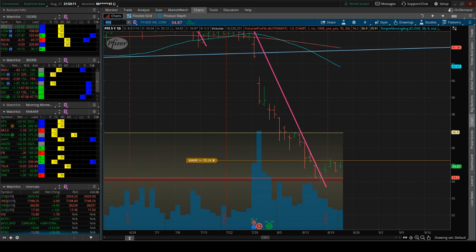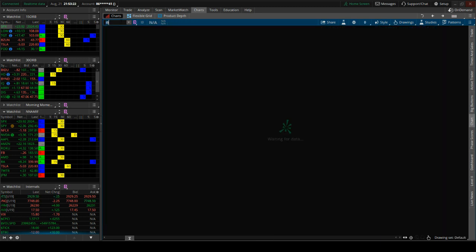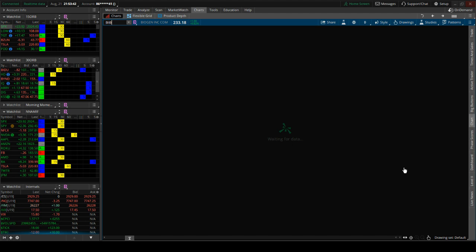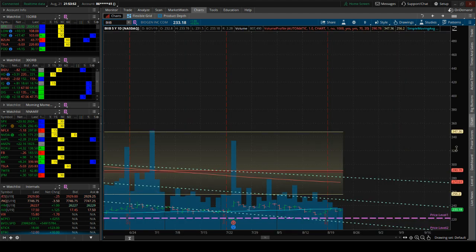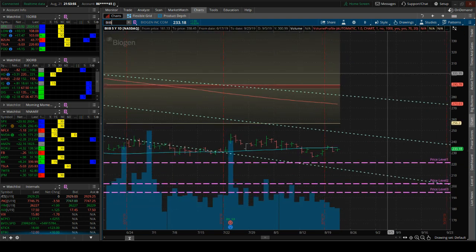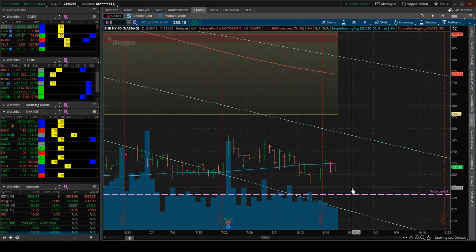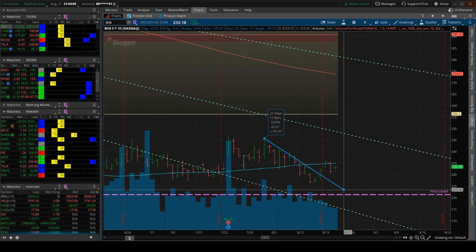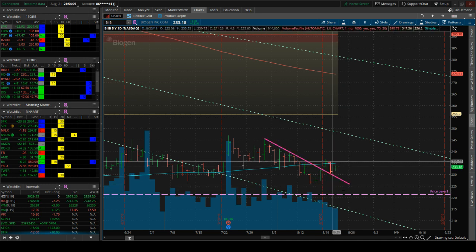BIIB. Oh, that came in wrong. That didn't type right. It came in as IB. Wonderful. Okay, so Biogen. Let's get this pulled up here. All right, inside day on Biogen too. So it looks like a lot of these are doing very similar setups, right? Not as pretty as Pfizer, but if you could get over these levels, inside day up, get over the 200-day moving average, and get over 236.64, it could see a pop there.